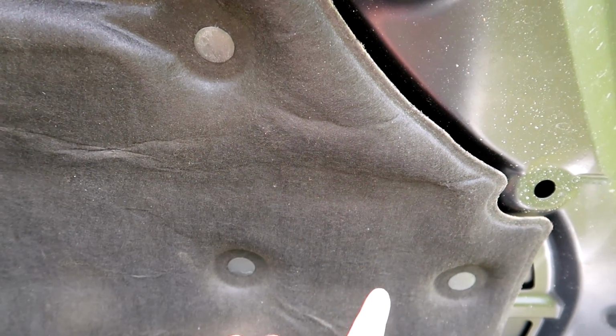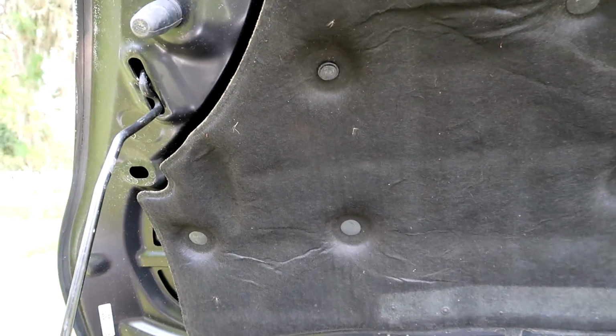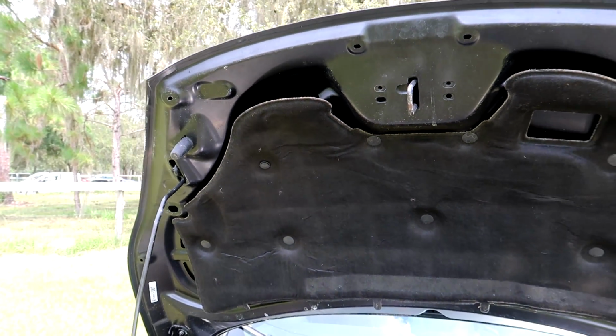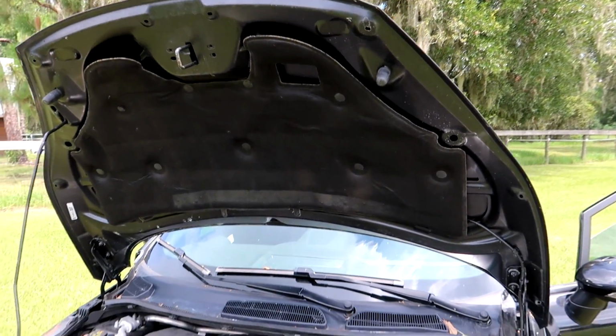Look at all the push pins that are in it holding it to the bottom of the hood. They all match, but this one right here, you can see it is a different diameter and different style than all of the other ones. This is common practice at a body shop. When you run out of one clip, go find a clip that you have left over from another car.